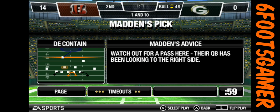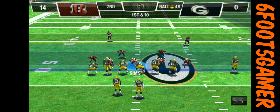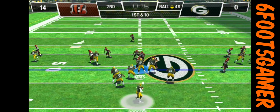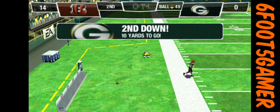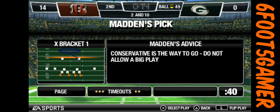Give this one a shot. The Cincinnati Bengals come out in a 4-3. Looking to throw on first down. Drops the sure pick. Driver wasn't able to bring it in. Incomplete pass on the play.